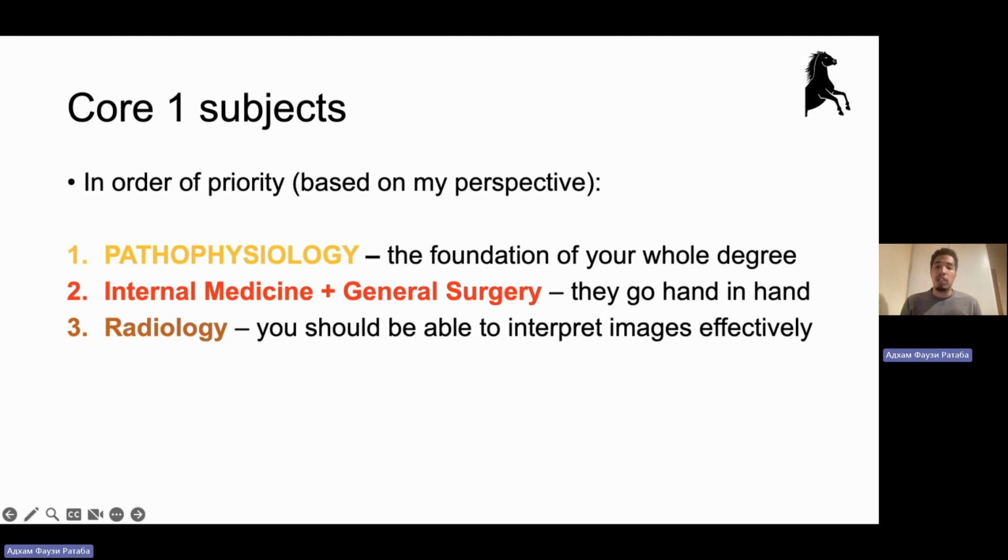When I was on my NHS placement in the summer, all I was talked about and asked about was what is the actual pathophysiology of this disease? What are the causes of this thing? Because if you know the pathophysiology, like I said, and what the doctors also agreed with, you know everything. So definitely focus on that.